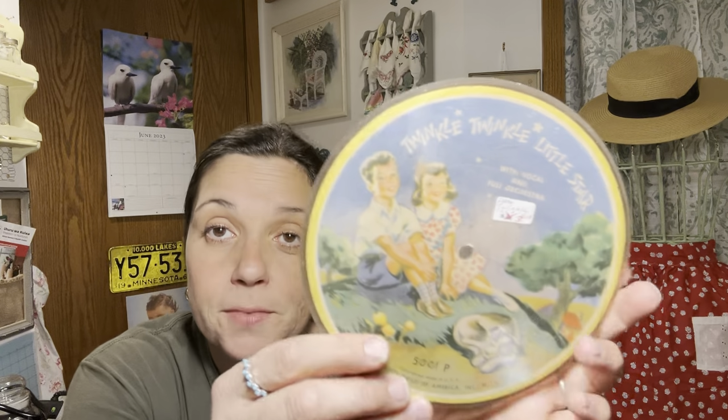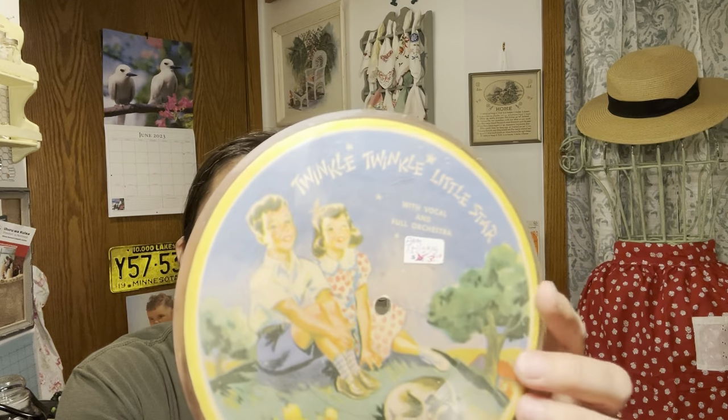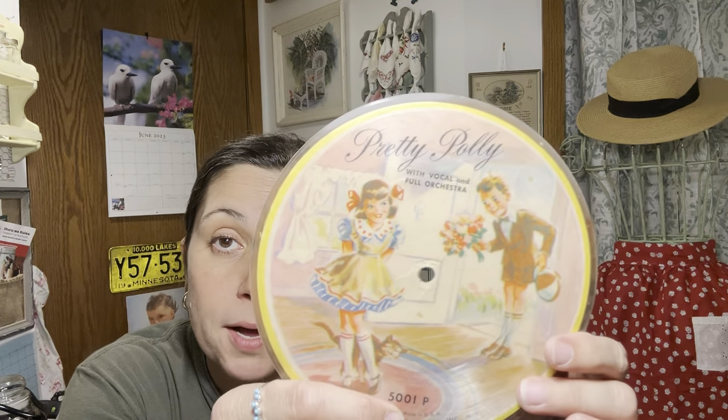I love it. So the next thing is also from the Pink Elephant. Oh my gosh, it's so cute. And it was on sale for $3. And it's a little record. I don't know if it works, but it doesn't matter because that's not why I bought it. Look at that graphic. It's so cute. Twinkle, twinkle, little star on that side. And then on this side, it says Pretty Polly.